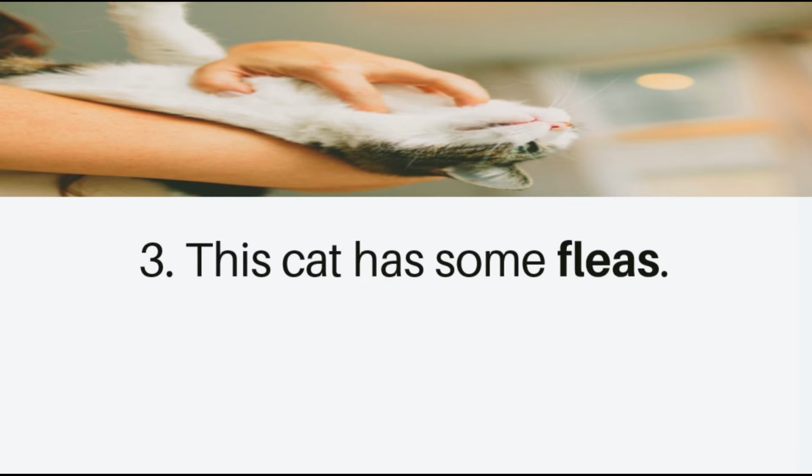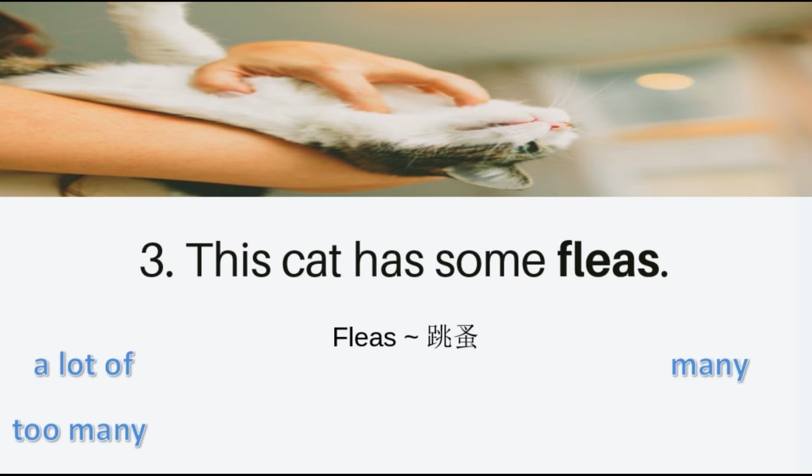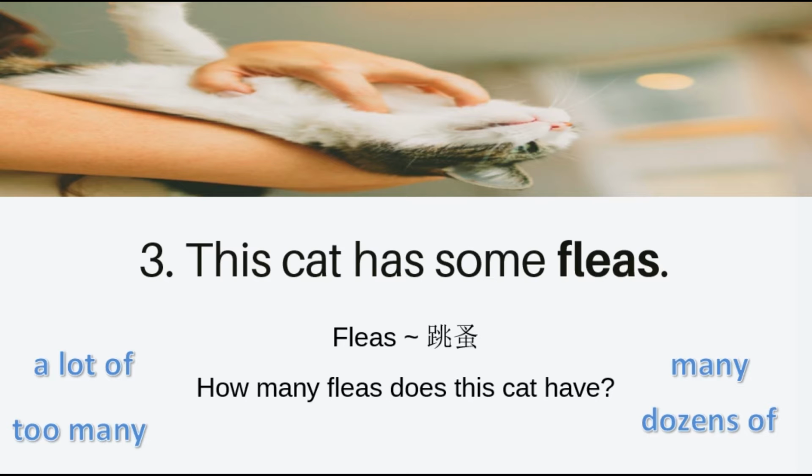Number three. Fleas. This cat has some fleas. 这只猫有一些 fleas. Fleas 就是跳蚤。A cat could have any number of fleas. 譬如说 many fleas, too many fleas, a lot of fleas, dozens of fleas. How many fleas does this cat have?